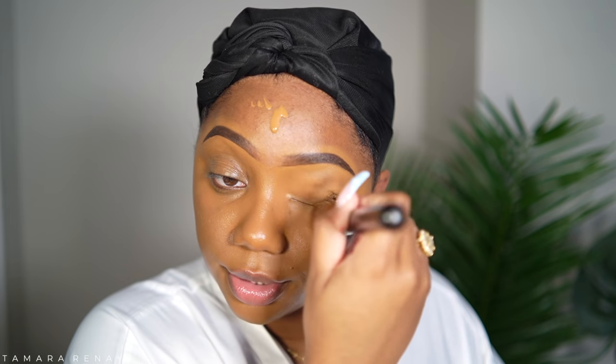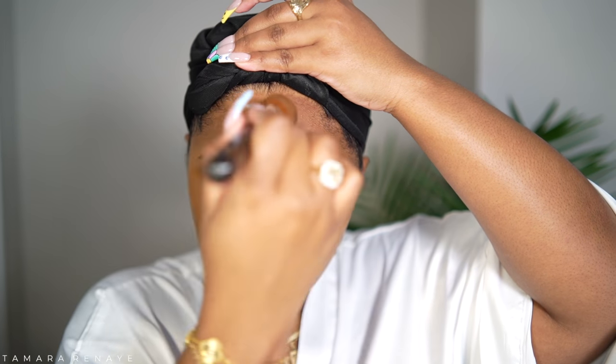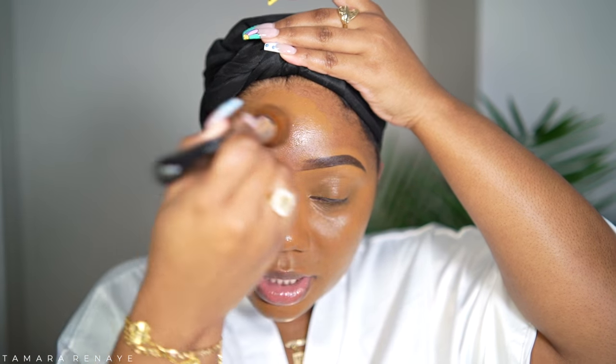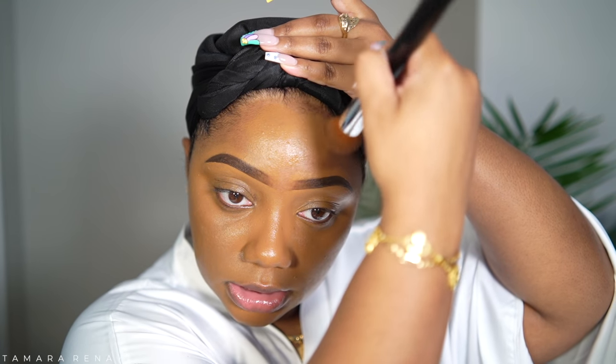So I'm noticing on camera it may look a little bit too light, but I believe it's probably because of my lights, but trust me, it's my shade, okay. Do your hands ever get tired from blending? Because right now my arm is tired.